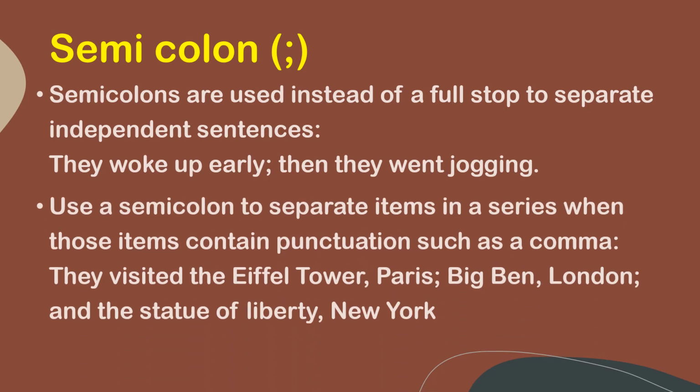It's also used to separate items in a series when those items contain punctuation such as commas. Look at this example. They visited the Eiffel Tower in Paris; Big Ben in London; and the Statue of Liberty in New York. If I put all commas over there, you won't understand that the Eiffel Tower is in Paris. So we separate this from Big Ben, which is in London, and from the Statue of Liberty in New York. Instead of putting commas and all that, we just put a semicolon to show that it is being separated.